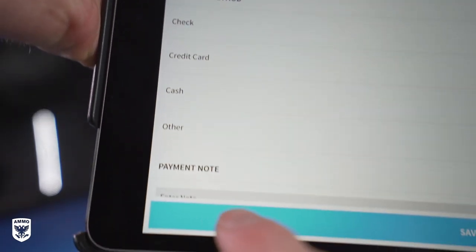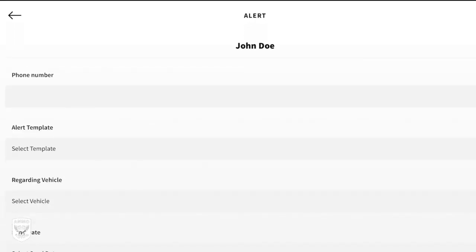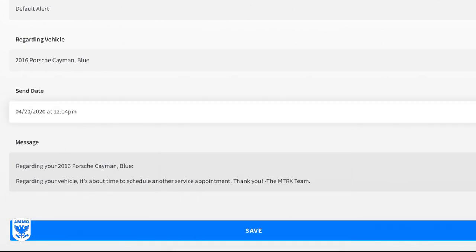Then you can close out the open order and use my favorite aspect of the CRM feature, which is the alert function. Now this allows you to immediately set up a text or an email with a special note, and it can go out in 1 day, 2 days, 10 days, 100 days, it doesn't matter.